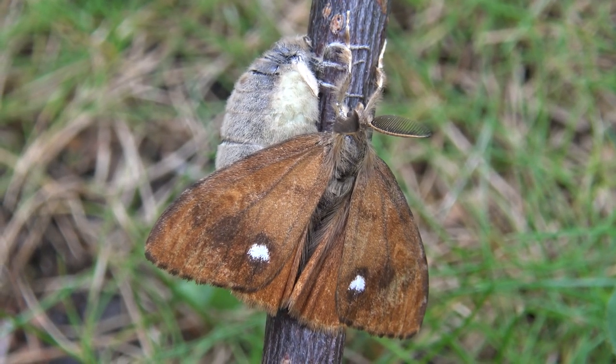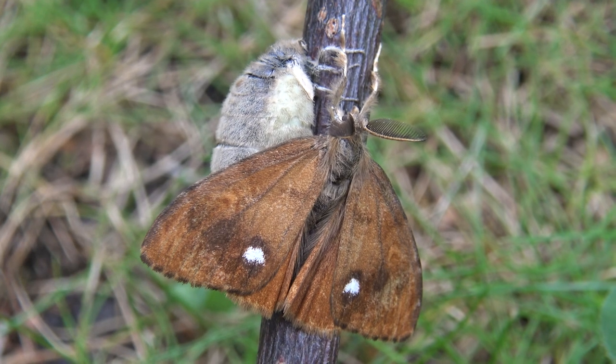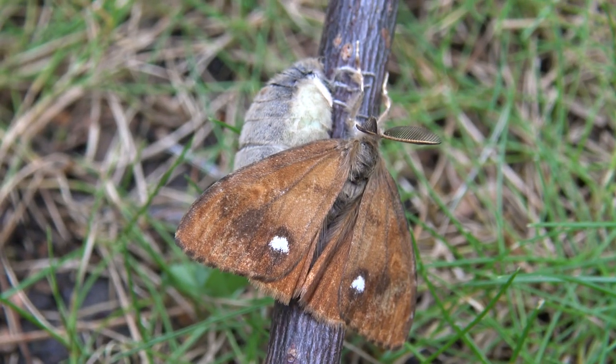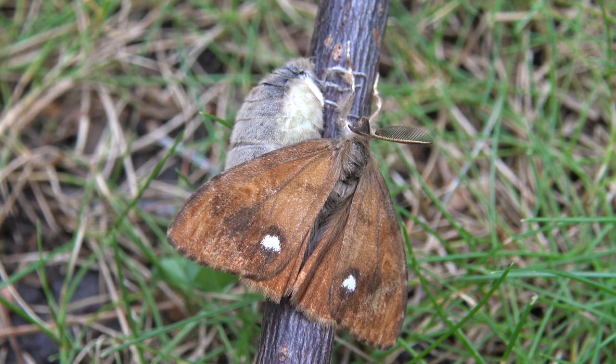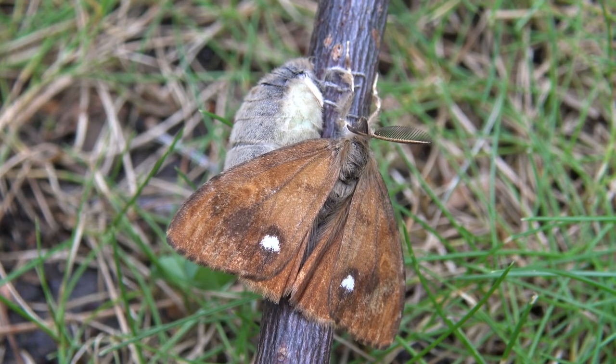Wow, that was fast. It took less than 10 minutes. This species is so common in my garden this year. If I place a female outdoors, a male will arrive almost immediately to pair with her. They are very sensitive to the smell of females.